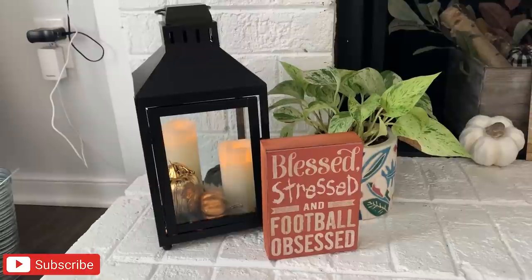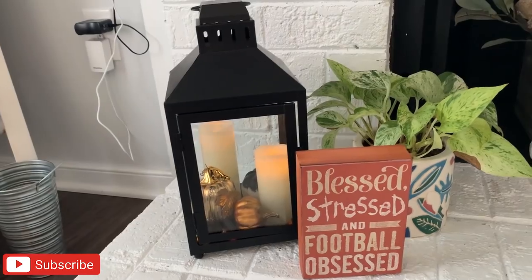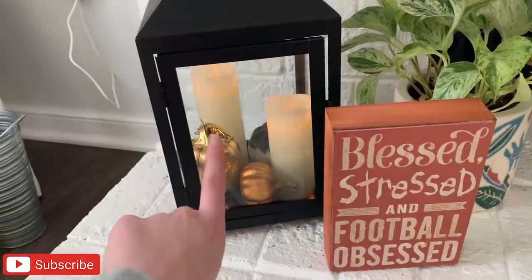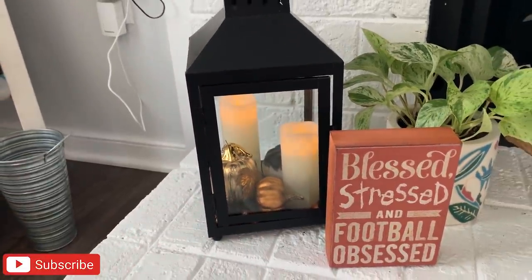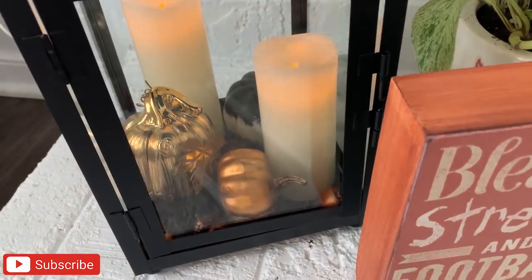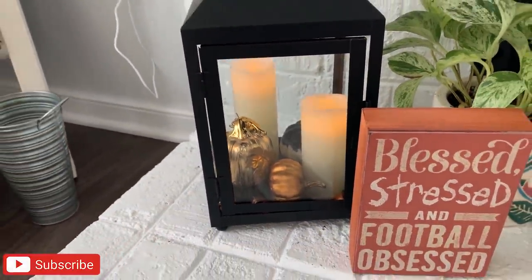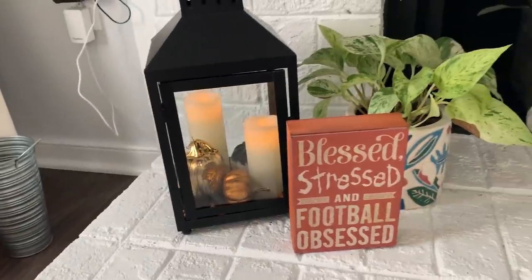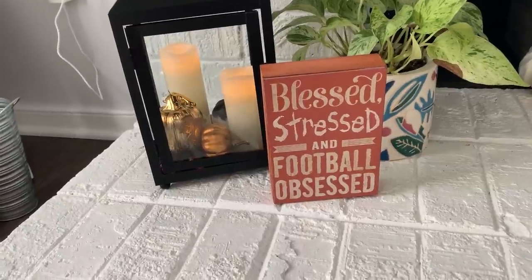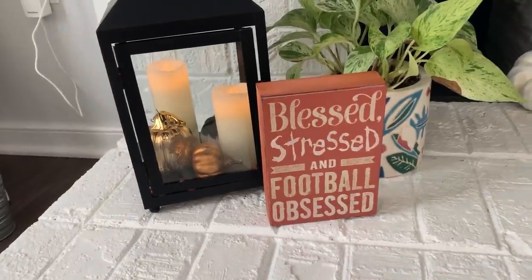All right, so down here is still a little bit of a work in progress, but I have this lantern here that I got from AC Moore, and I've had that for quite a while, and I love to decorate this for different seasons. I just leave these little battery operated candles in here, and then I can fill it with whatever I want to. So I used these gold pumpkins, and there are some gold acorns and stuff in there. I think at night I'm going to see how it looks because I'm hoping that the light makes the gold really sparkly and shiny, but we'll see how that looks. And then I have this little sign here. I'm not sure if this is going to stay here or if there's another spot that I can put it, but it says blessed, stressed, and football obsessed because we are getting ready for football season.